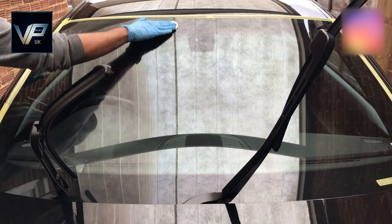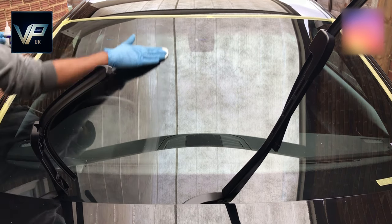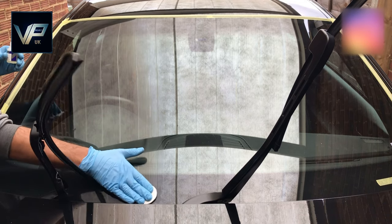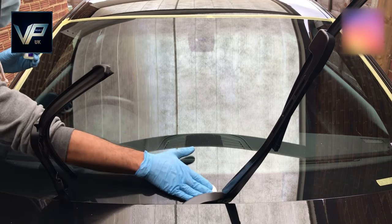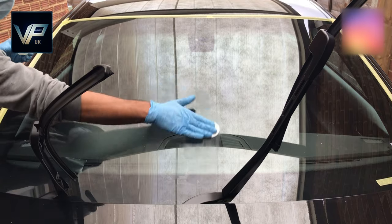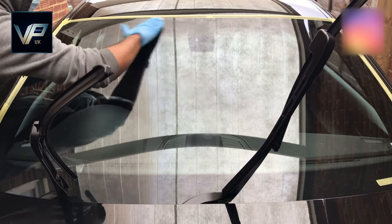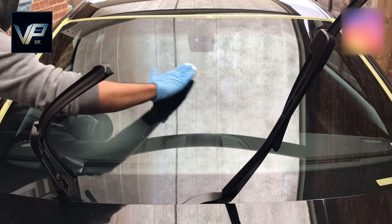Now, as this is the new 2020 kit, only one coat will be required because we've done the polishing of the glass. However, if you didn't polish the glass, that's fine. You can still use it. You can have two coats, just wait half an hour between each coat, doing exactly the same process. But you'll see us here that we're just putting one layer on.